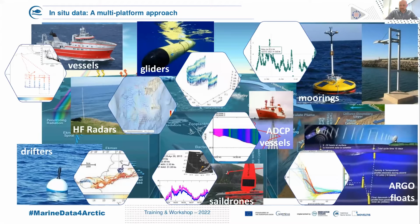So basically what the in-situ tuck is doing is that we gather data that are available, and we provide an extra layer of quality control, and then we provide the data through the Copernicus Marine Service. And you can see here, there are a lot of different platforms. We include the data from vessels, typically CTD data, but now recently also adding ADCP data from vessels. We have gliders, we have surface drifters, we have Argo floats doing profiling, and moorings, and so on.